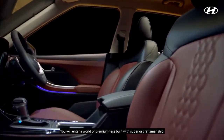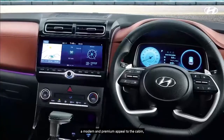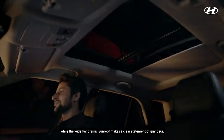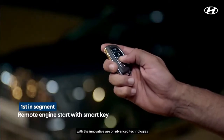You will enter a world of premiumness built with superior craftsmanship. The dual-tone cognac brown interiors lend a modern and premium appeal to the cabin, while the wide panoramic sunroof makes a clear statement of grandeur with the innovative use of advanced technologies.